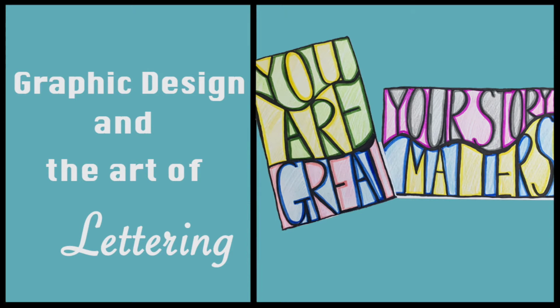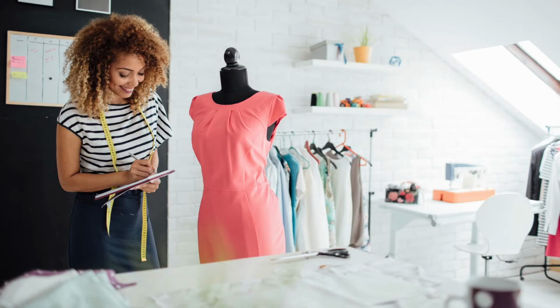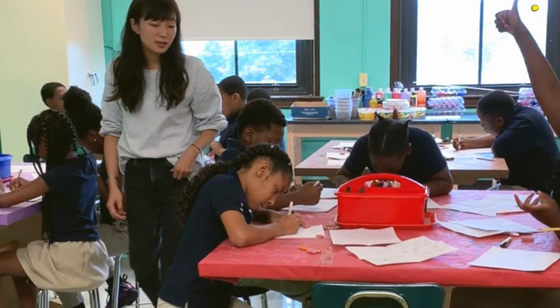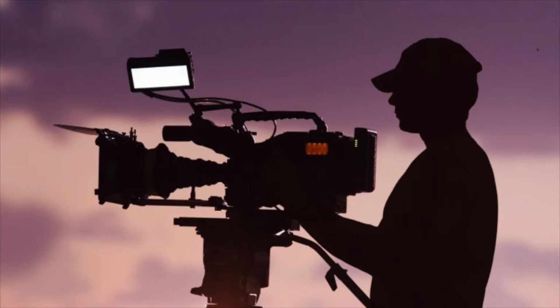This week, we are going to introduce another art career, graphic design. Just like what we learned before, artists can have different careers. If you have the artistic skills, you can choose to be a fashion designer, an interior designer, an art teacher, a filmmaker, a photographer, and the list goes on.